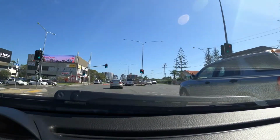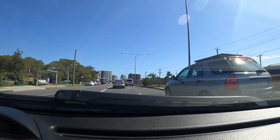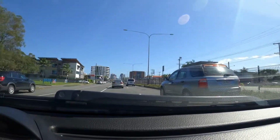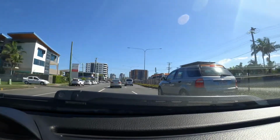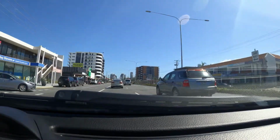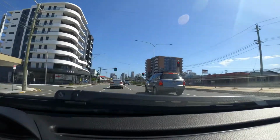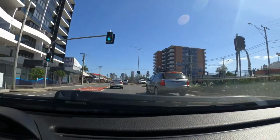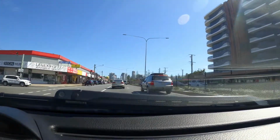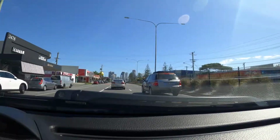Come back through. It's always good to go for a little bit of a drive. And actually filming this, I'm looking around and seeing a lot more than I see every other day. You tend to take it for granted when you live here. You think about your destination more than what's around you and what's been built and what's changed, I guess. And the Gold Coast is forever changing, so it's actually interesting to do this.